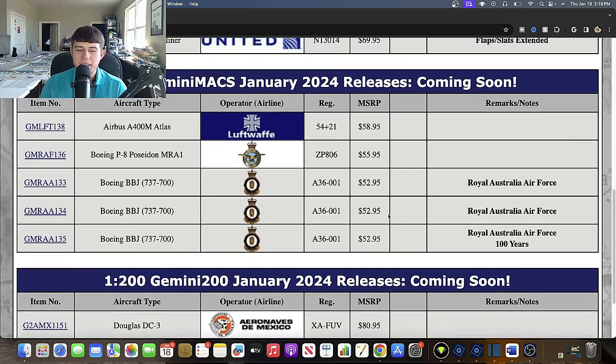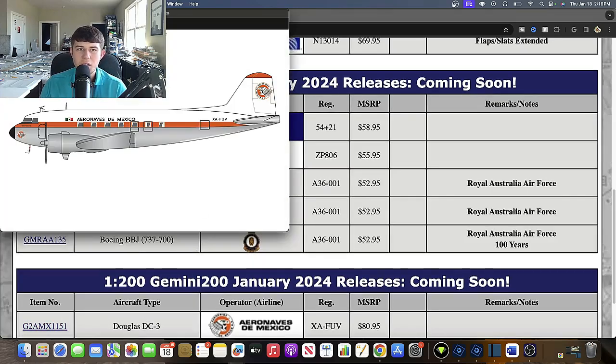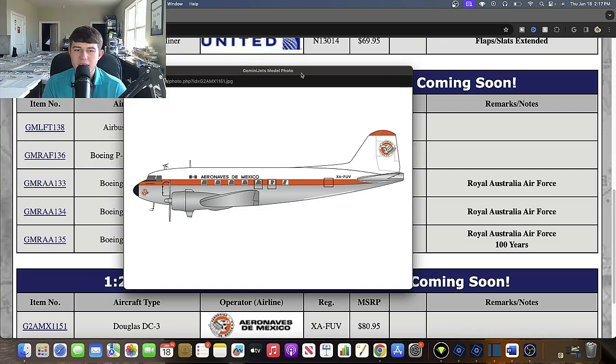And we have a DC-3 to start. This is Aeronautical Steel Mexico, X-Ray Alpha Foxtrot Uniform Victor. What a unique start right here with this Mexican airline. Looks really cool. The tail's also very unique. I love the color scheme. Definitely screams their region for sure. So this is a good looking aircraft, and I think this will be a very popular one among those collectors. So yeah, very unique choice.